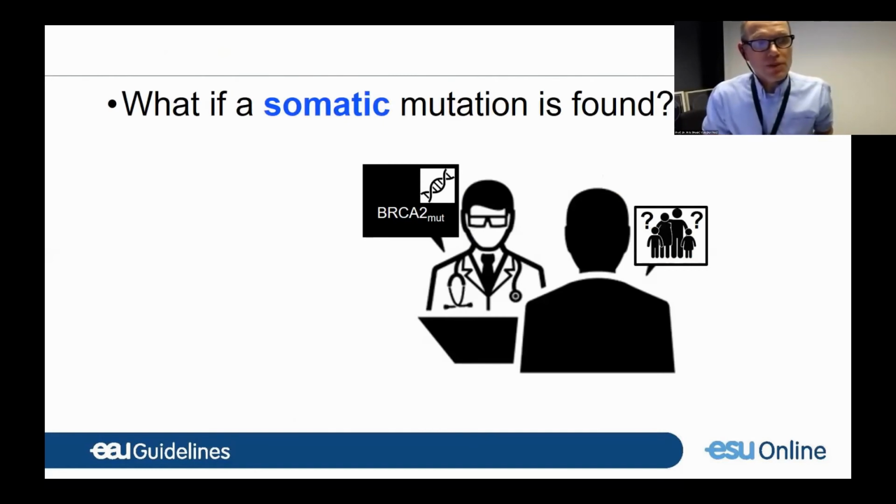So then again, what if a somatic mutation is found either in the blood or in the tumor of the patient? What should we do? And the patient asks, does it have impact for my family? So do I need to do genetic testing as well? It may not affect treatment for himself, but it may be of consequence to his family members.